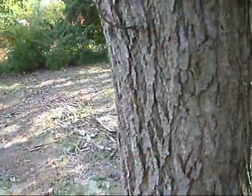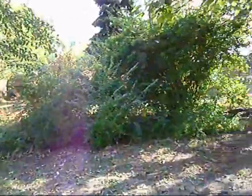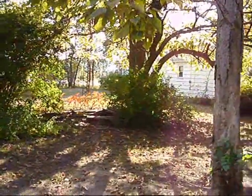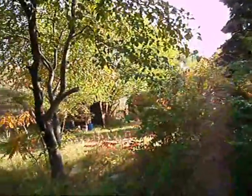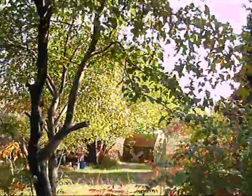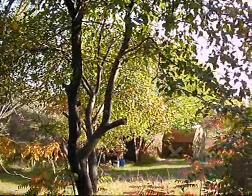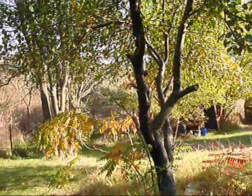Hopefully, where I hope to drop this tree is right through here. So we'll see exactly how close I come. I think I might end up hitting this apple tree. But just as long as it doesn't come back over here and hit the neighbor's house. Excuse me for going so fast. I have a habit of doing that.